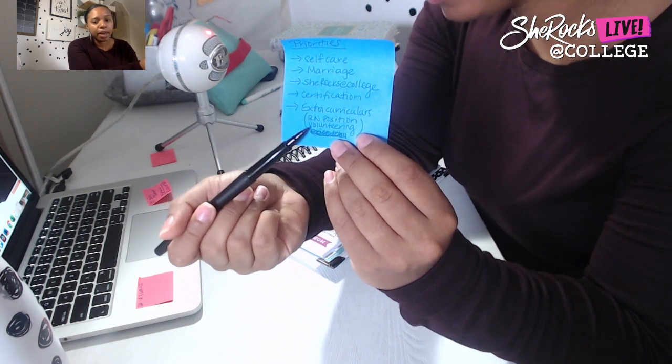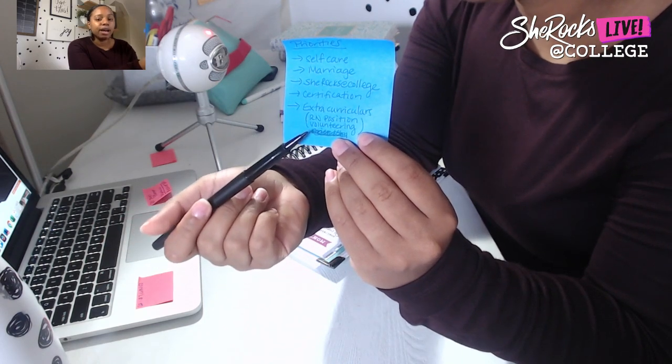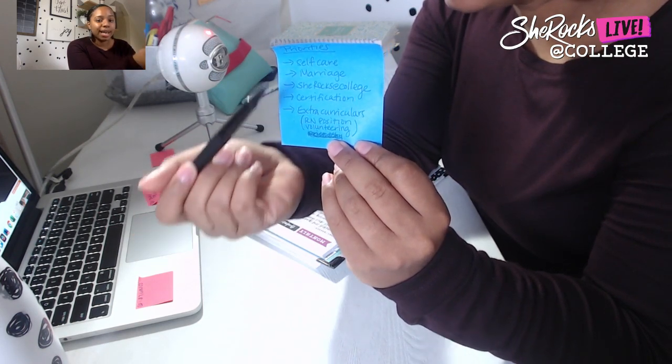So my RN position, any volunteering that I want to do, anything else that I want to take up my time. So I always have these listed in order of highest priority to lowest priority. And this is how I schedule my time every single week.